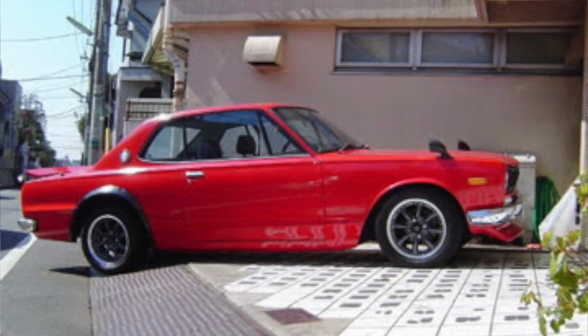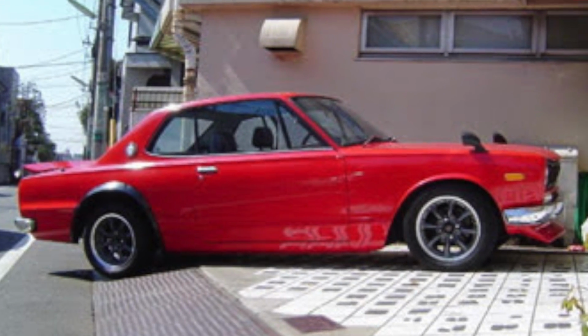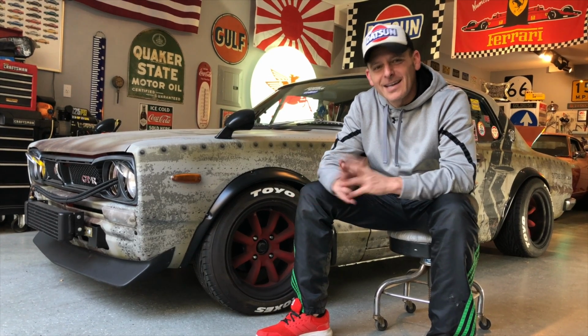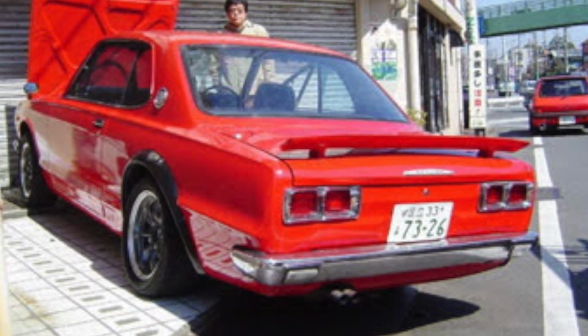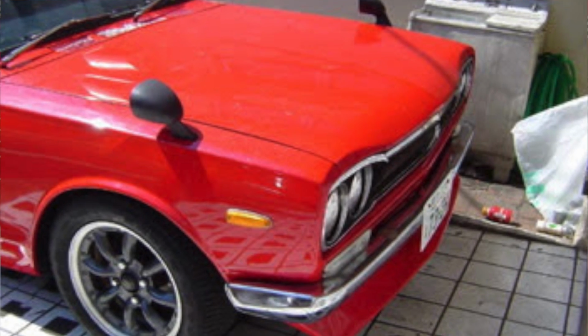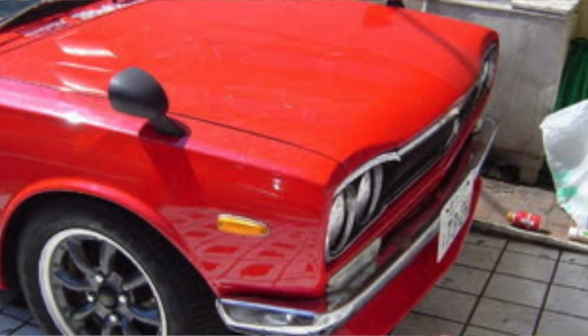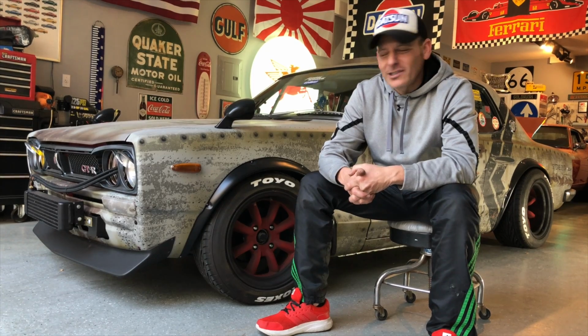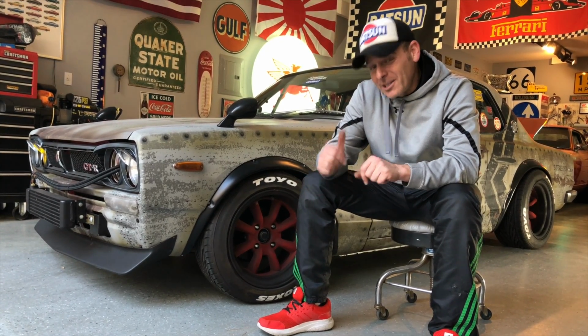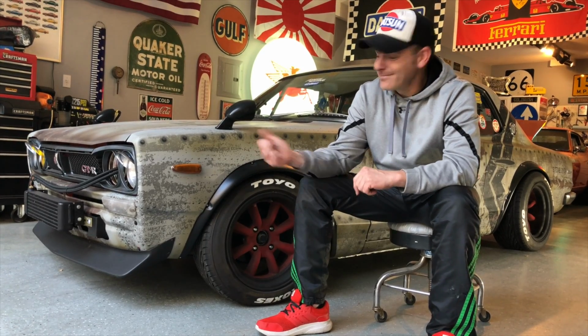I actually owned another one, another red and black one, in fact. This car is originally red and black before it was wrapped, and I bought that car in the mid-90s, and I owned that car for a short time, but I had to sell it, as a lot of us sometimes have to sell things that we didn't want to. I said to myself then, one day again, I'm gonna get another Hakosuka, and here she is.